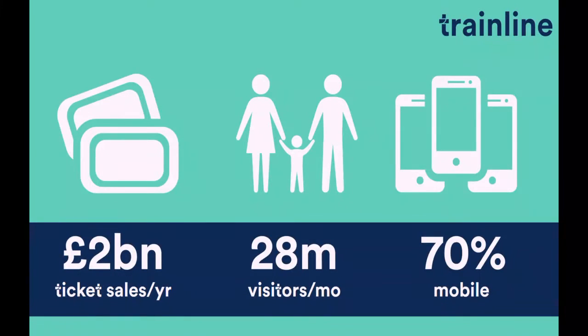We do about £2 billion worth of ticket sales a year, 28 million visitors a month, and 70% of our traffic now for advanced tickets is via mobile. How many of you have got the app on your phone? Excellent. Great. The rest of you can download it while I'm talking. So we actually help our customers do about 100,000 smarter journeys every single day.